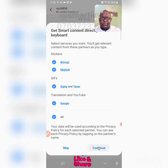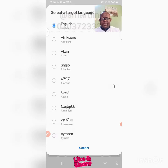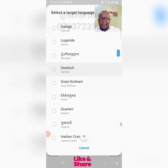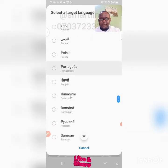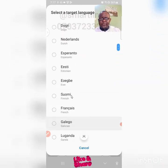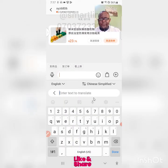Go to translate. Once you go to translate and enable those settings, you are typing in English and you want the person receiving it to get it in Chinese, right? So we're going to select Chinese simplified. Let's look for it here. Very important: Chinese simplified. See it here, you click on Chinese simplified. Now, this is what the keyboard does: whatever I type here in English, it's going to send to the supplier in Chinese.